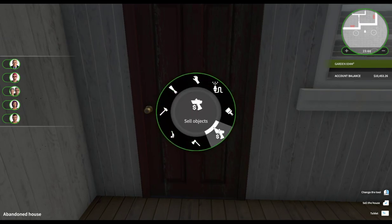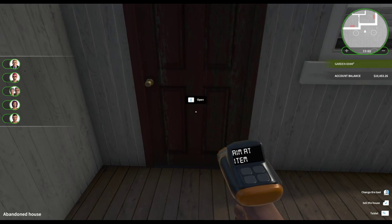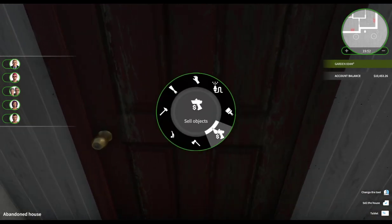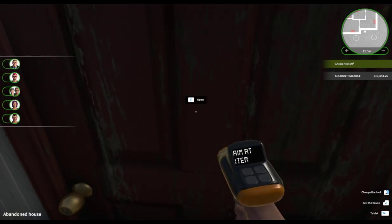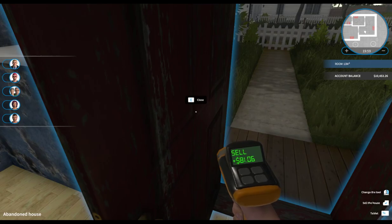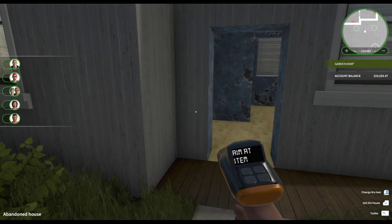So let's go ahead and let's get rid of this. Can we move this? Remove it? Let's see. It's going to let me. No, it's not going to let me. There we go. Now we can do it. Let's go ahead and do that. First thing I want to do is put a new front door on.